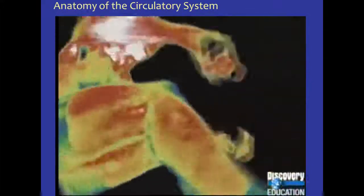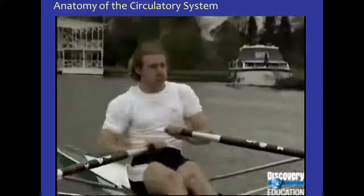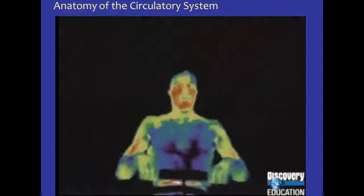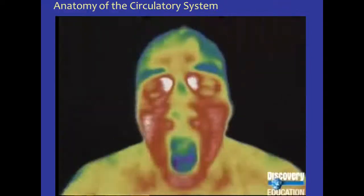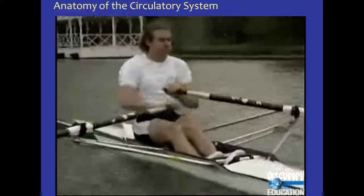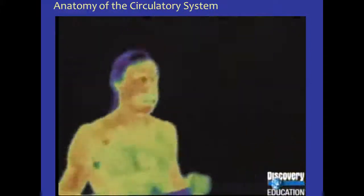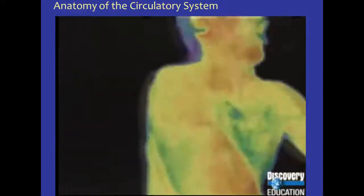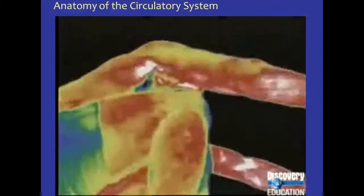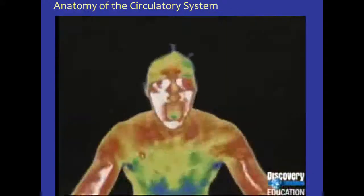His heart's main pumping chamber, the left ventricle, has grown bigger and can pump more blood with each beat. That means Bobby's heart doesn't need to beat as often to get the same amount of blood circulating through his body as a less conditioned heart would. His well-conditioned circulatory system improves his ability to get oxygen to his muscles and remove carbon dioxide waste, which means his muscles can work more efficiently. And more efficient muscles translate into a better time in the race.